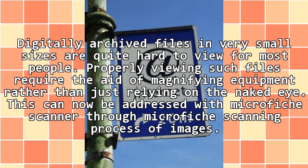Digitally archived files in very small sizes are quite hard to view for most people. Properly viewing such files requires the aid of magnifying equipment rather than just relying on the naked eye. This can now be addressed with a Microfiche scanner through the Microfiche scanning process of images.